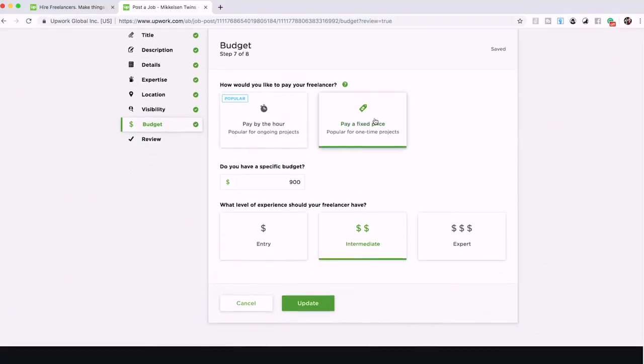So you're going to want to pay a fixed price every time, and then do you have a specific budget? Again, that's up to you. The higher budget you set, the higher priced writers you'll attract, and most likely also higher quality writers. When you put in your budget, this is not saying this is how much I'm going to pay for the book. It's just giving a ballpark figure. Don't say you'll pay $2,000 for a book, but in reality, you just want the good ghostwriters, you want to lure them in, and then offer them $400 for the book.